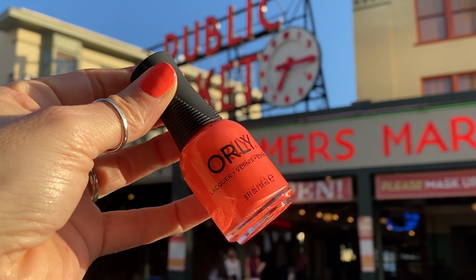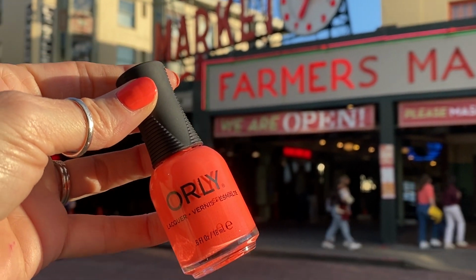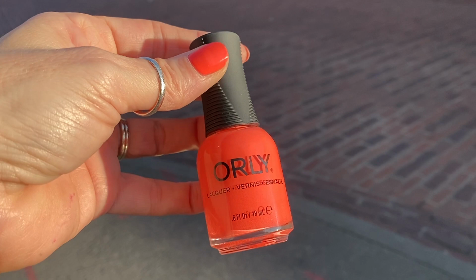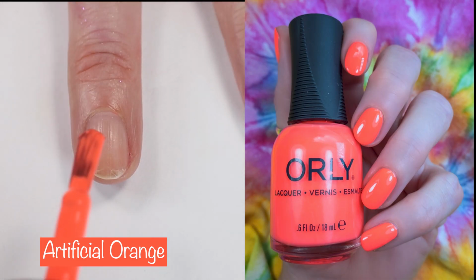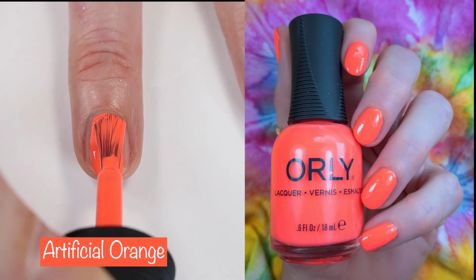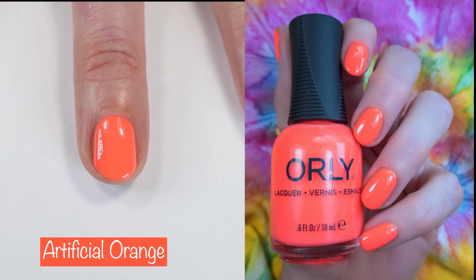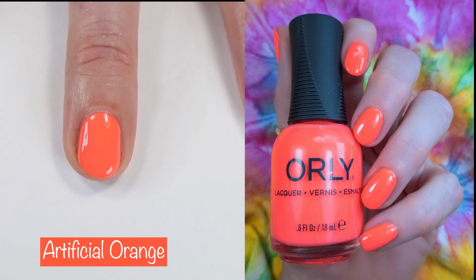Okay, and then we have Artificial Orange. This was the hardest polish ever to get color accurate. So you can see me kind of going in the shade and going in the sun, trying to figure out where it looks most color accurate. And I would say right here is where it actually looks most color accurate. You can also see in my swatch that I made it kind of cool tone, and that's just to make sure that the polish color is accurate. So my hands totally look blue. They aren't. I just wanted to let you guys see how bright this polish is.